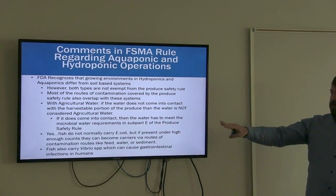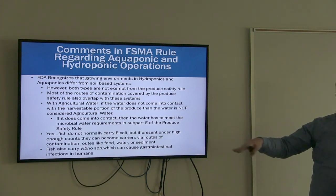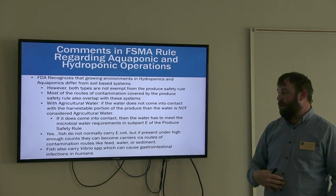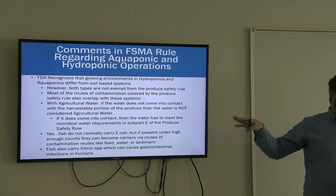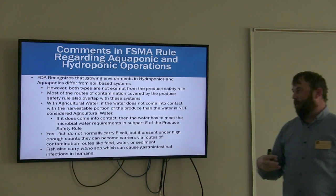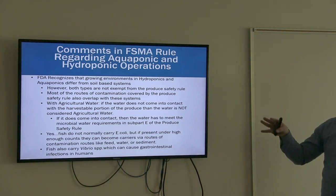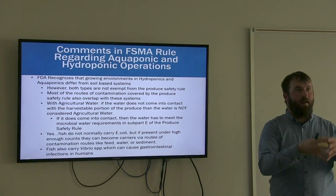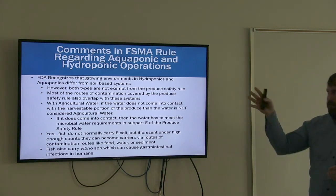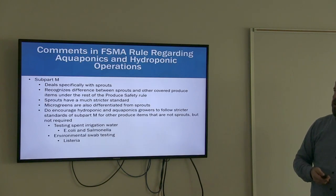And they also made mention in some of the responses about some other species like Vibrio, which can cause gastrointestinal infections in humans, that fish are carriers of those, right? And that those might also present a risk for contamination or foodborne illness outbreak. So considering all that is the reason why they consider these operations to have to become compliant with FSMA if you don't have one of the conditional or qualified exemptions we mentioned before.